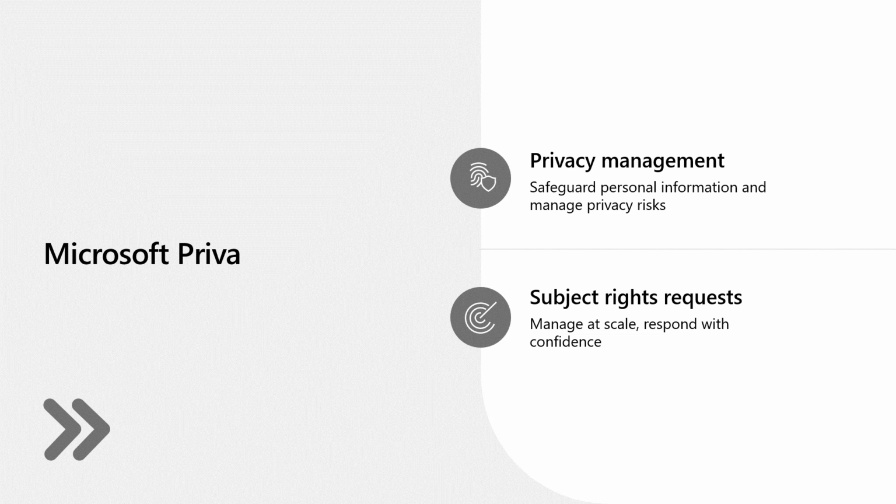Priva is another one. So this is really about privacy management, and it's become quite an important topic amongst customers, driven by GDPR mainly. But Priva is the new capability that Microsoft introduced to provide you with a set of tools to manage privacy and build a privacy resilient workspace by identifying and remediating privacy risks and automating privacy operations and responses to subject rights requests, for example.